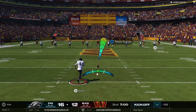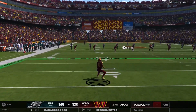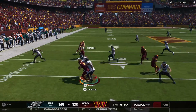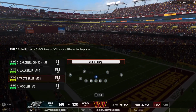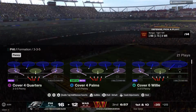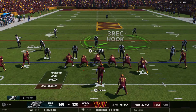Washington is down on the scoreboard, but they are getting the football first here, and we are back underway on EA Sports. He'll go down as this drive will start at the 25-yard line. The Washington offense is at the line and ready to roll.